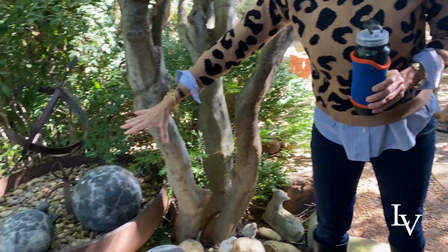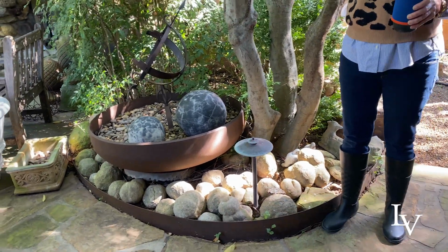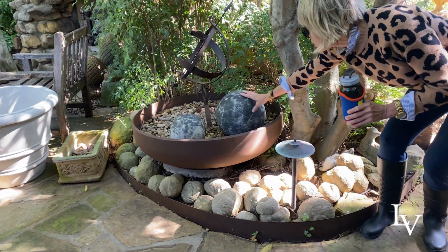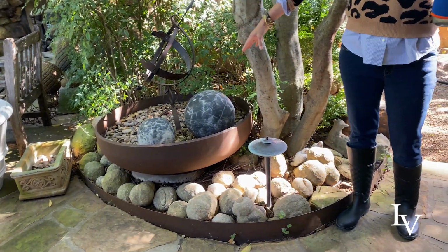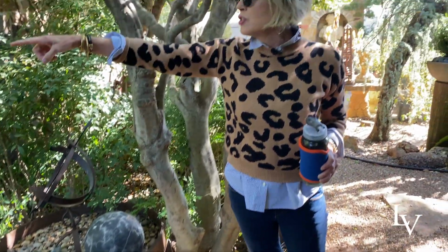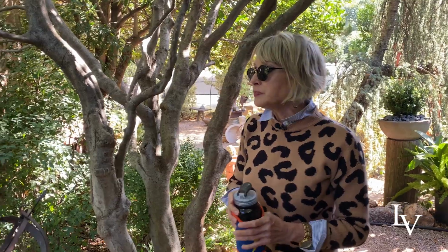Now, in a lot of different spots, I think it's very much a Roger thing. You'll see lots of containers and pots that are just filled with magical treasures, maybe large pieces of glass, orbs like this, lots of gravel. In fact, Roger, would you grab one of those pieces of glass over here? Because I think this is a very fun idea.